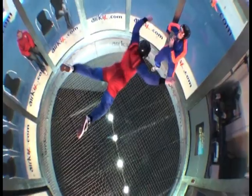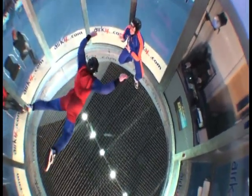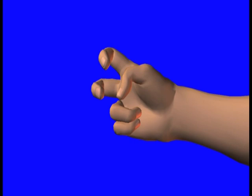Throughout your flight, your instructor will use a series of hand signals to communicate and tell you what adjustments you need to make. These are the hand signals. This indicates that you should keep your chin up. By doing this, or even looking up, it will allow you to communicate with your instructor, see the controller, who will also help guide you, and see other things around you.